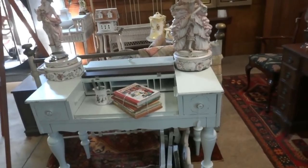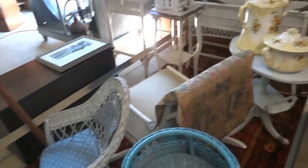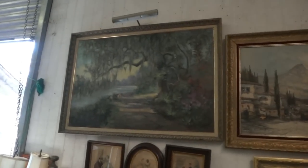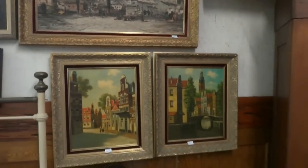Cute little area, man. It's got a nice little iron bed, crazy quilt, all in pastels, unusual, never seen it. Little child's rockers, walker wicker, plant stands, more art. Got that Florida scene there going on. That's pretty cool. More European travel oils on board. There's a matching pair right there.